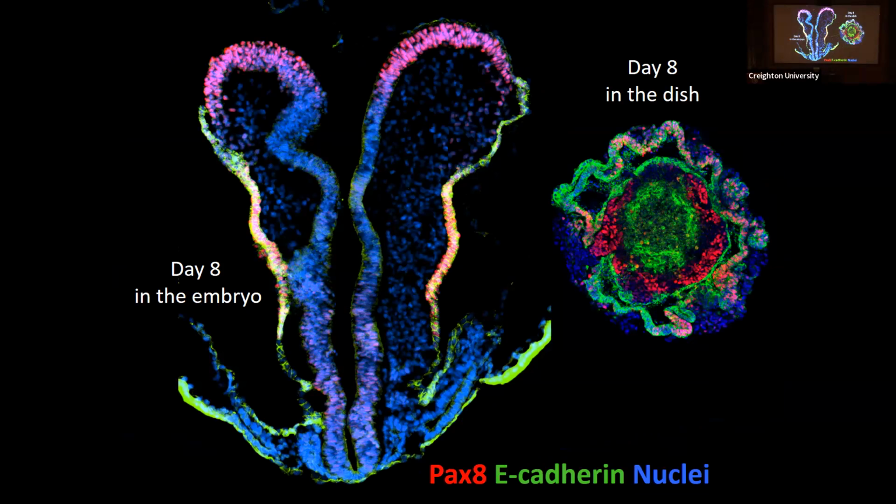Okay, so here's a nice comparison between one of our organoids at day 8 in a dish to a day 8 embryo, and you can see this kind of region of the embryo from which the otic placode develops, labeled by PAX8, is represented on the surface epithelium of the organoids.